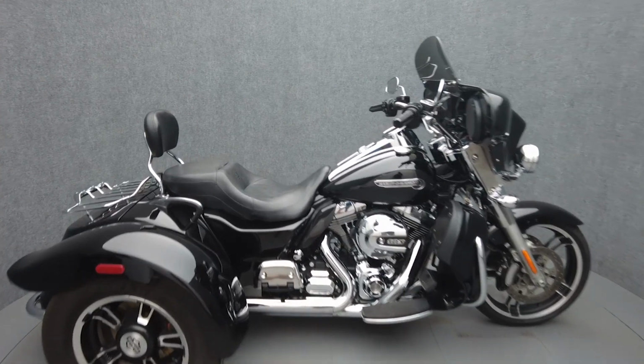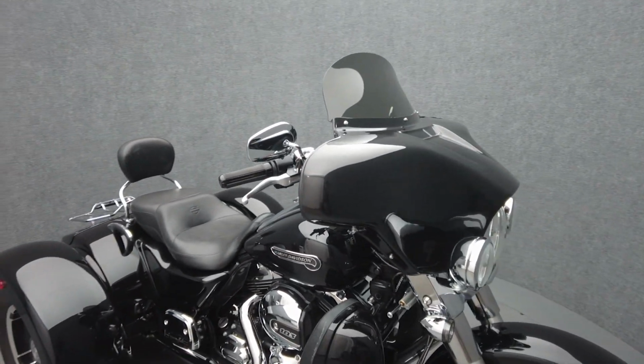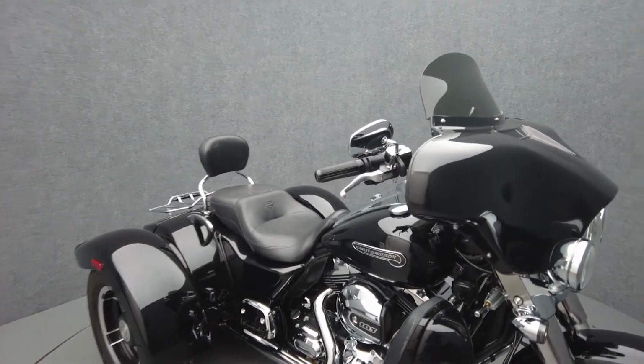This 2015 Harley-Davidson Freewheeler with only 17,035 miles passes New Hampshire State inspection and runs well. It comes equipped with cruise control, heated grips, and reverse.